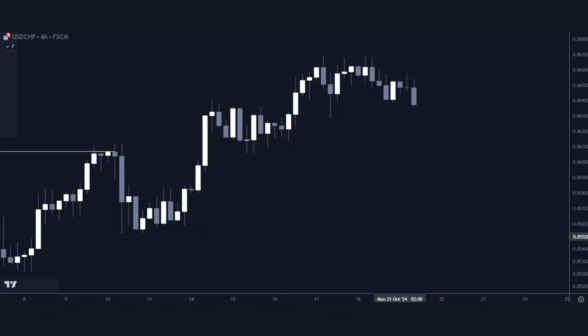This one is specifically a breakdown on the dollar Swiss, a trade that I just took towards the back end of London session today, which is currently the 21st of October. Now, it was a great trade.